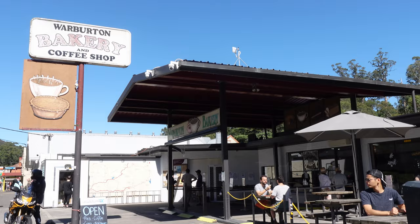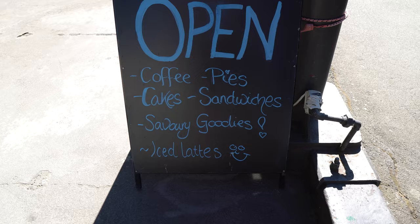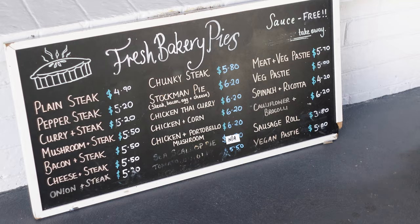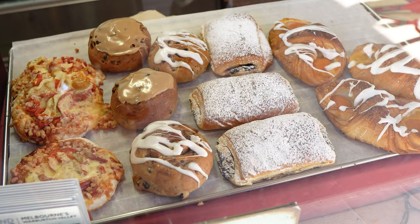This is our last stop here at Warburton Bakery. This is a must visit bakery, especially if you are looking for meat pies, savory pies, and some sweet items like croissants, pain au chocolat, and other pastry items.